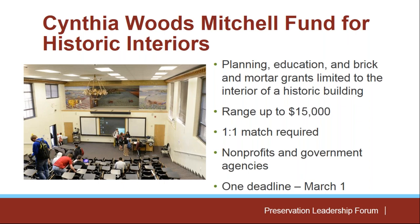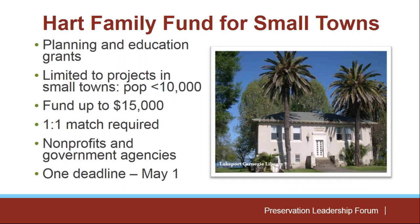Another fund that is a little bit different from the preservation funds is the Hart Family Fund for Small Towns. In some ways, this is closer to the preservation funds than Favrot and Mitchell in that it is limited to planning and education grants. It's limited to projects in a small town, which for us means less than 10,000 people. This fund can go up to $15,000. Match requirements are the same, and the deadline for this fund is May 1st.